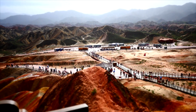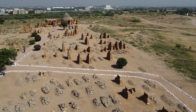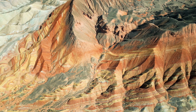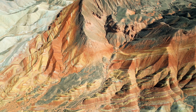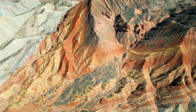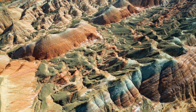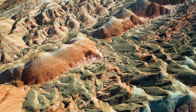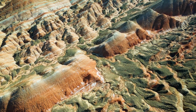When people think about masterpieces, they often think about paintings, famous artists, historic works, human creativity. But the Rainbow Mountains challenge that idea. No painter mixed these colors. No brush created these patterns. Nature did everything. The pigments came from minerals. The canvas came from stone. The artist was time. For hundreds of millions of years, Earth patiently assembled this landscape, and the result is a masterpiece large enough to be seen from space.